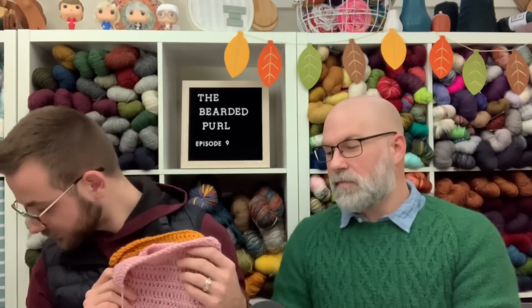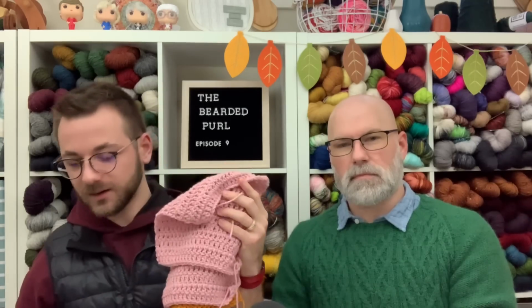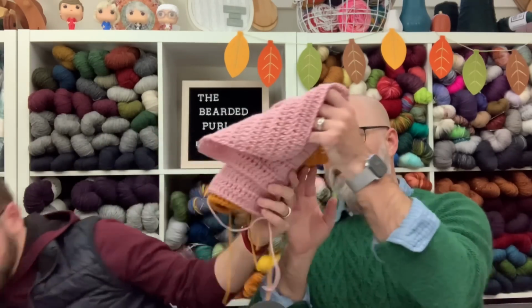Are you not using a pattern? No. I looked at the video and I'm just totally making it up as I go. I didn't know that. You're just inventing a color block crocheted sweater. Yeah, from a video. But I had to pause it like a million times to try and get the stitches and whatever. So it's just a bunch of squares, and I have some of the gold done, and then I started some of the pink. I didn't know you weren't following a pattern.